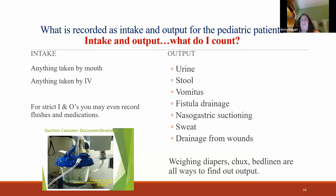Intake and output, what do you measure? This is always a question. You can count intake as anything that goes by mouth or IV. Many times we do flushes after giving medications. If a child is very small and there is real concern about fluid balance, we'll even measure that 1 or 2 mLs that we give before and after giving medications. And output, we do a little bit of everything.